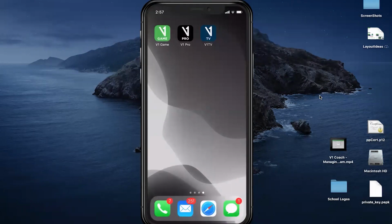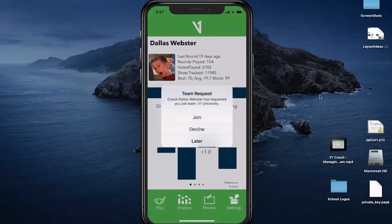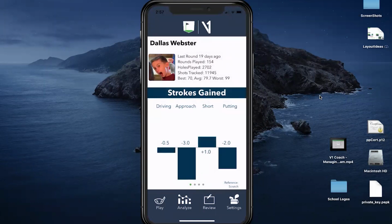When your player downloads the V1 game app, they'll download and register for our GPS shot tracking app. Once they log in, they'll see any requests that you've given them to join their team. So in this case, you've requested that I join V1 University. I'll say, go ahead and join. And you'll see that it immediately rebrands the app.